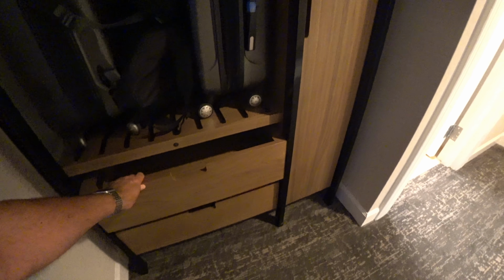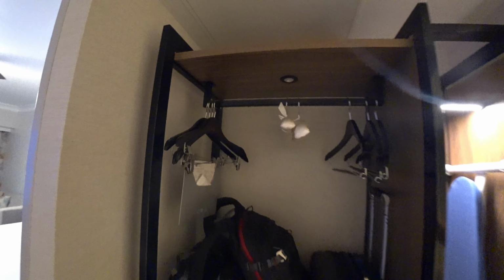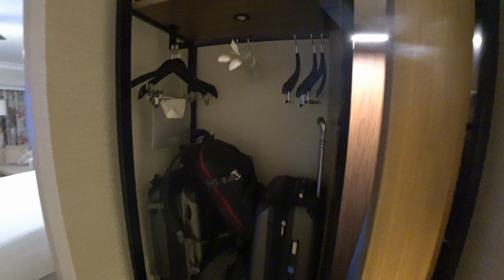Here is another view again of the open closet. It has a couple of drawers down here, open and airy for all of your dirty laundry. When you open up the little cubby here, you'll find an ironing board and an iron there on the floor. It's nice and lighted. There is another light here above the hangers, but we weren't able to figure out how to turn that on.